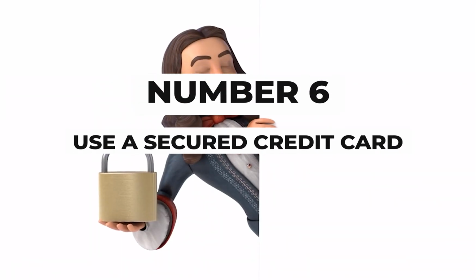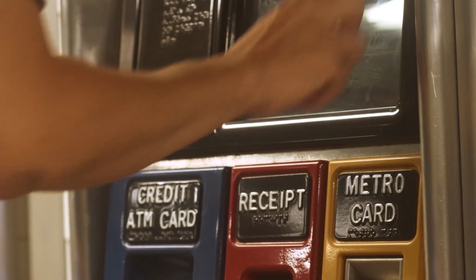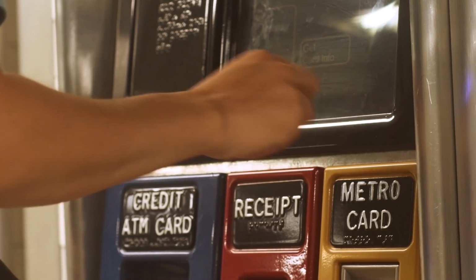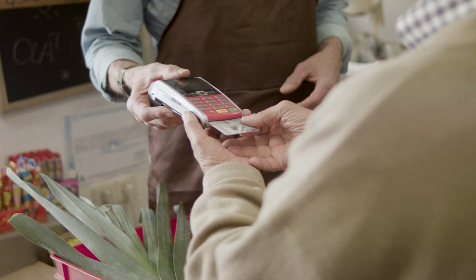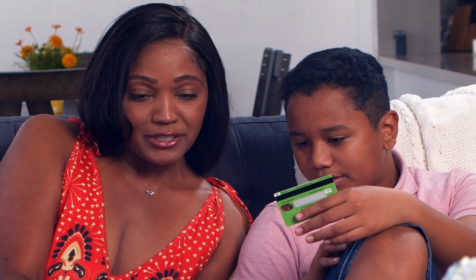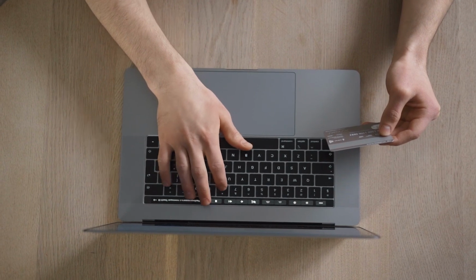Number 6. Use a secured credit card. A secured credit card is another option for building your credit. This sort of card is secured by a cash deposit, which you pay in advance and is generally equivalent to your credit limit. You use it just like a regular credit card, and timely payments help you build credit. Find a secured credit card that notifies all 3 main credit agencies of your credit activity. Alternative credit cards that don't demand a security deposit might be beneficial for you.